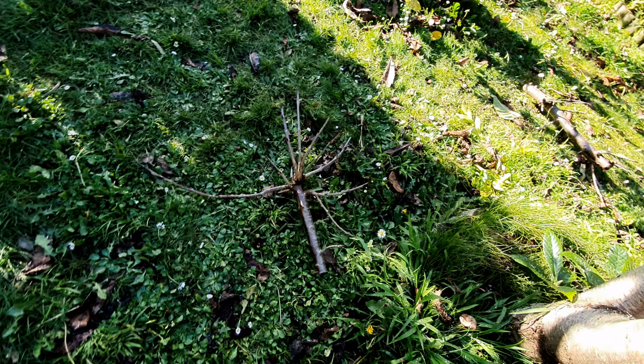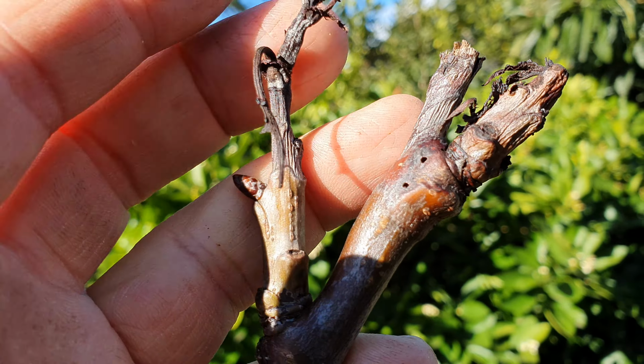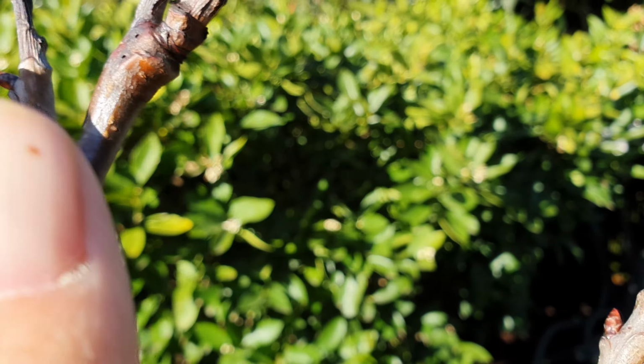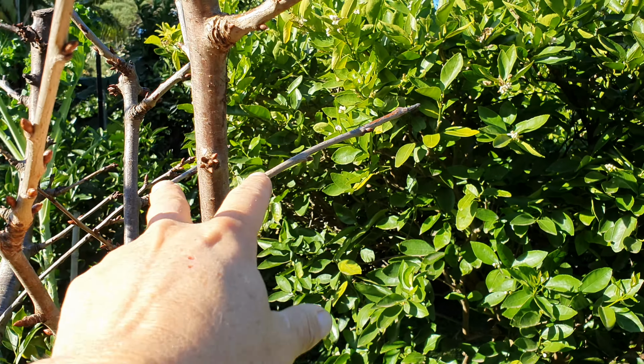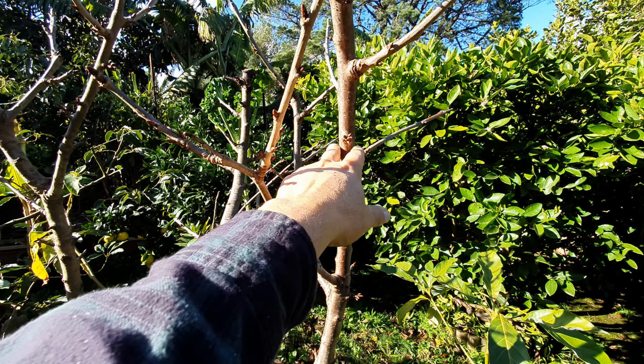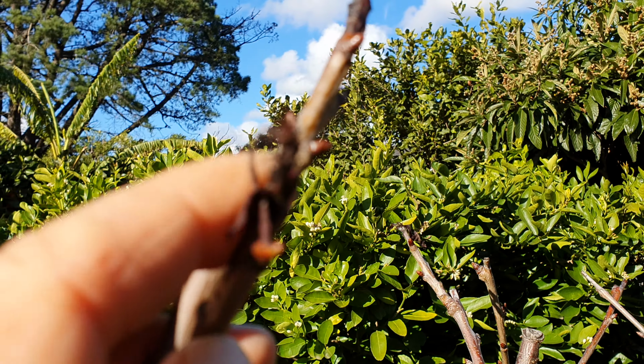This is a Bing cherry, the popular Bing cherry from America. And this one has got the same issue. So I'm not done with this yet. This has to be cut down as well. See that? The same disease. So I'm going to bring this down to about here. Right? Down here. Just to get rid of these top branches that were affected. They're all affected.